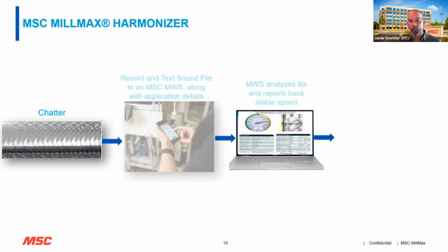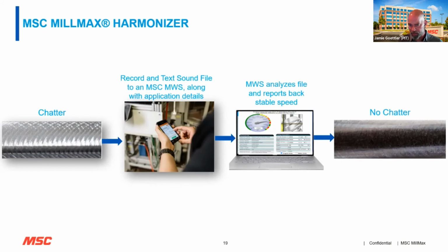We talked about the Harmonizer, and what I shared with you is that we can listen using that small microphone to existing chatter on your machine. So if you have a job right now on a machine that's chattering, we're able to bring the MillMax kit in, use the small microphone, understand a little bit about that operation, and help you avoid the chatter if possible. In almost every case, if not every case, we are able to do that.